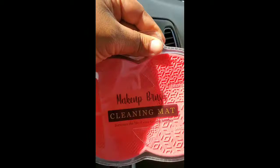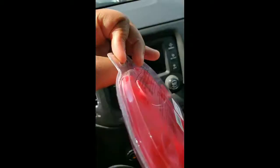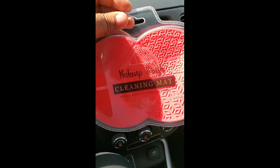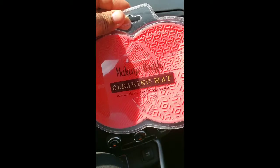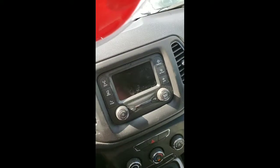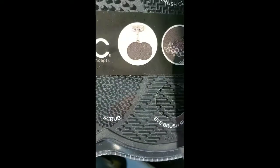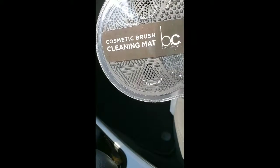I did find this makeup brush cleaning mat. I thought it was super cool and cute at the same time, because I do have brushes that I really need to clean. So I thought this would be cute. I have this one in a pink, and I also have one in a black. Are these two different? Okay, yeah. So these are two different ones.